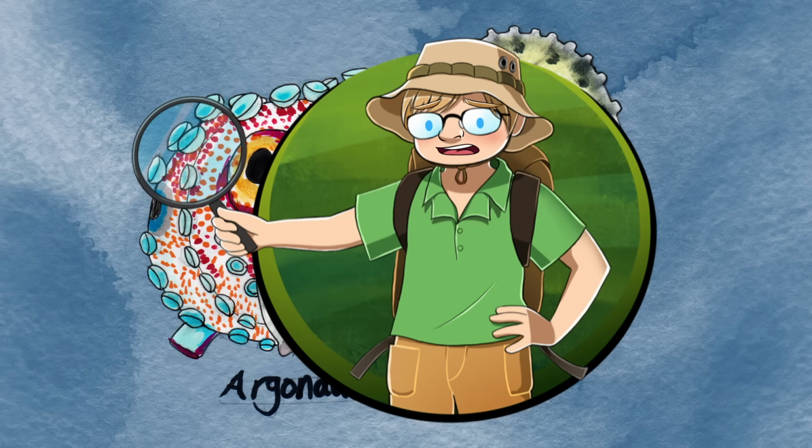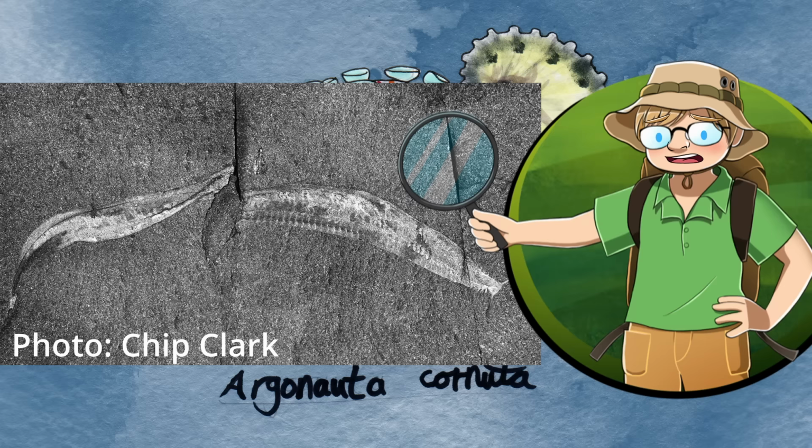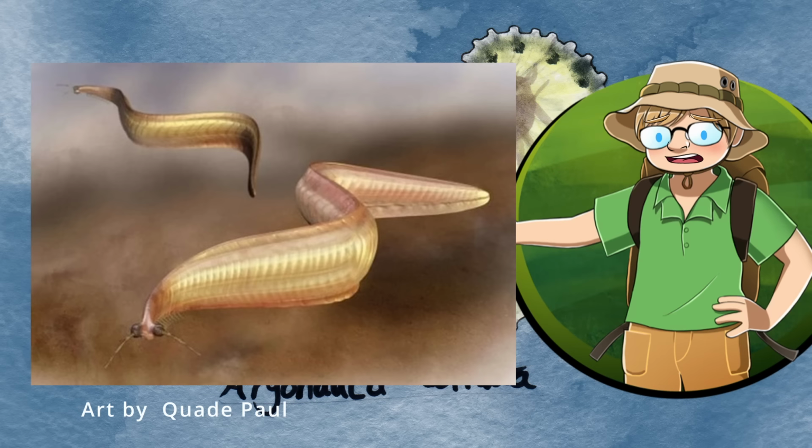Okay, so after a whole load of clearly different animals, we have a fossil that they claim to be an ancient eel, Picaia gracilens. At first, you might look at this and think, oh wow, that does look just like a modern eel. Cool, maybe they have a point. But then you look up Picaia and realize it's actually way more primitive, having no jaws, no bony skeleton, not even a backbone, only a primitive notochord.